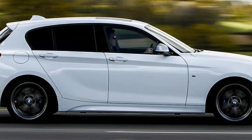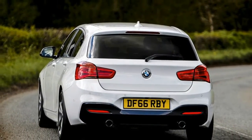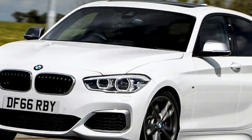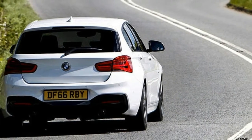With its inherent rear drive balance, smooth 6-cylinder motor and beautifully judged 8-speed gearbox, guiding the M140i down your favorite B road is a rewarding experience. And even though it's not exactly cheap, coming in at 31,875 pounds, it still feels like a genuine giant killer.